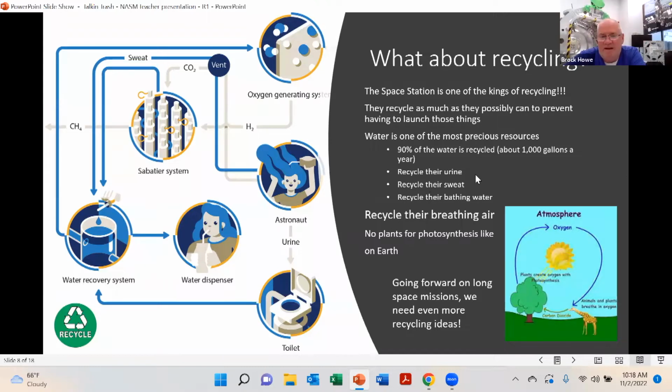So does it say something like that somewhere here? Yeah, they're way down. Okay, all right. So I'll leave that alone. But right, so they recycle it. Somewhere I heard them say that yesterday's coffee is tomorrow's coffee. So they just continue to use it over and over. Water is one of the most precious resources. They recycle their urine, they recycle their sweat, they recycle their bathing water. No plants to create air, so they have to recycle the air as well.